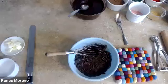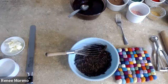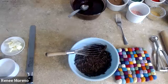This is a pretty straightforward one. We're going to make what's known as a chocolate ganache, which is merely a lovely chocolate plus cream and a little bit of butter to smooth it out. And because we're making peppermint truffles, we'll be doing this with a little bit of peppermint extract as well. Nothing super fancy here, guys.